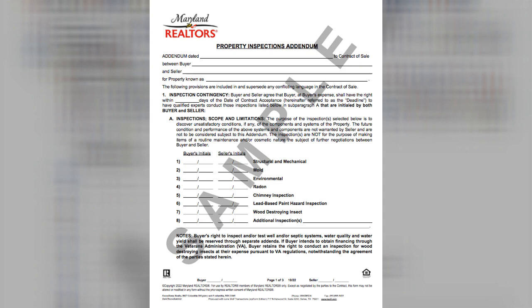The last thing we want is to get under contract and then you're told, oh, you only have 5 days, oh, you only have 7 days, and then you feel like you have to scramble. So having this conversation up front as you're discussing the terms and conditions of your offer, but before you actually submit it to the seller, so everyone's on the same page and you as the buyer know how many days you have to conduct these inspections.